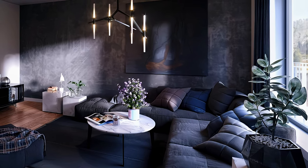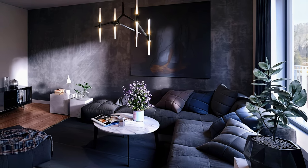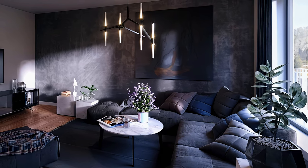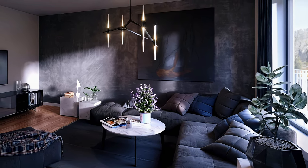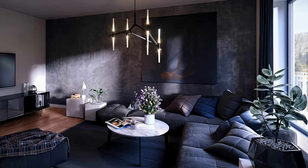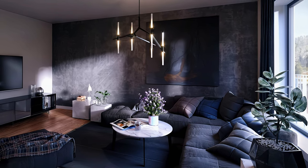Let's step now into a living room that is a chic and cozy space with a Nordic style design. The white walls contrast with the dark gray accent wall, which features a large modern painting that matches the color scheme. The laminate flooring adds a touch of warmth and textures to the space.